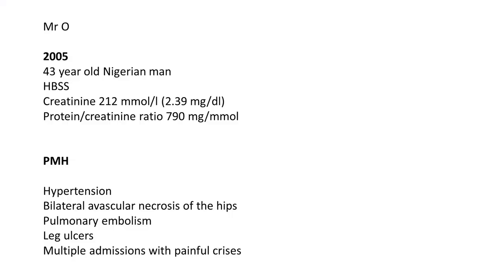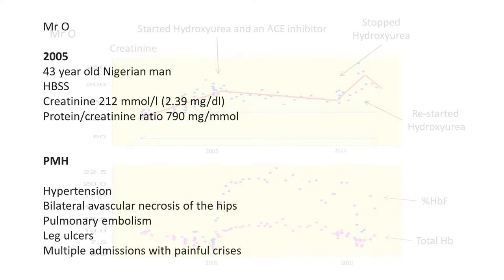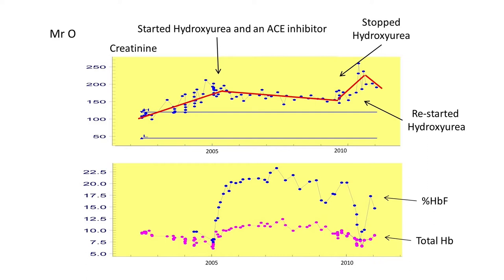I'm now going to just talk you through one of my patients, because I think he illustrates quite a lot of the things that I'm talking about. I first met him in 2005. He was 43 at that time. He had a severe phenotype, creatinine of 212, which translates to 2.39. Very proteinuric. He was hypertensive, he had hip disease, he'd had pulmonary embolism, he had leg ulcers, he had multiple admissions of painful crises. And this is what had happened in the couple of years preceding to when I first met him. These were acute kidney injury episodes with frequent episodes of vaso-occlusion.